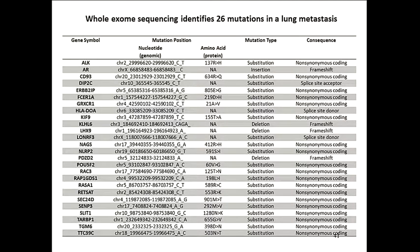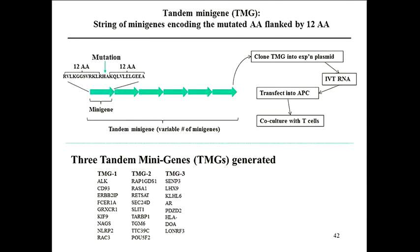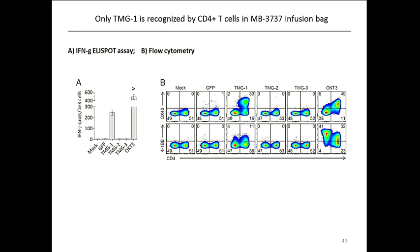So with these 26 mutations, what we did is we now made 3 tandem minigenes. We made a 25-mer that encompassed every one of the mutations. We then strung those minigenes together in a tandem minigene and electroporated it into the patient's own antigen-presenting cells to see if her antigen-presenting cells would actually present anything to the TIL. So here are the 3 tandem minigenes, each encoding multiple of these 26 mutations to encompass all of them. And by putting them in our own antigen-presenting cells, we're looking at reactivity on any one of her MHC molecules. And sure enough, tandem minigene 1 showed reactivity and not tandem minigene 2 or 3.